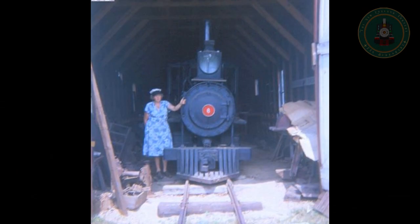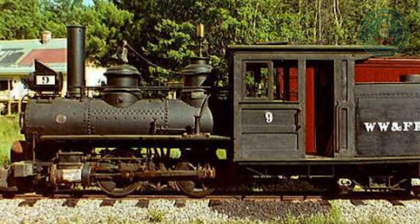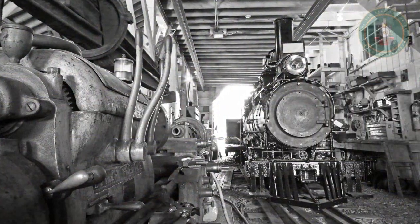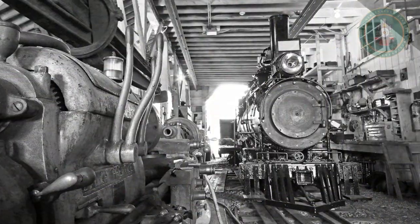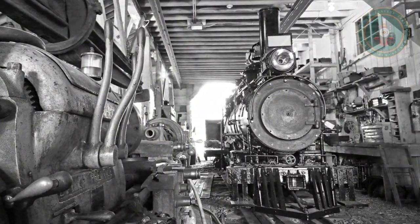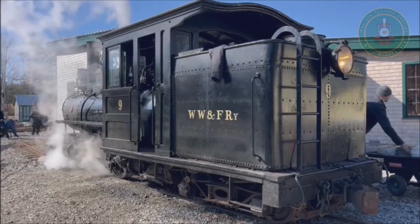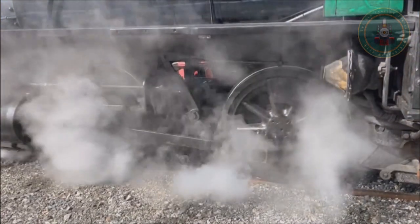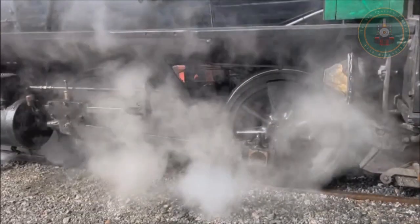There she sat for 6 decades until 1995, when she was leased to the preserved WW&F, originally as a display piece. But in 2000, volunteers took on the task of restoring number 9 to operational condition. It took 15 years, but number 9 finally moved under her own steam and pulled her first trains for the first time in 82.5 years. Quite the adventure for a little tea kettle.